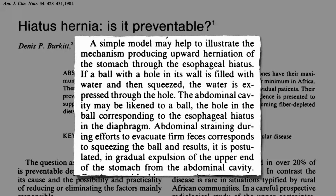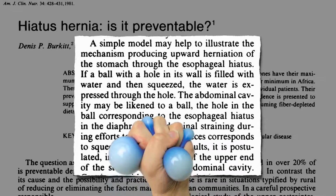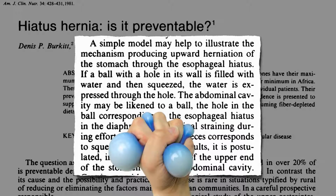The abdominal cavity may be likened to a ball, the hole in the ball corresponding to that esophageal hiatus in the diaphragm. So abdominal straining during efforts to evacuate firm feces corresponds to squeezing the ball, and may result in gradual expulsion of the upper end of the stomach from the abdominal cavity up into the chest. It's like when you squeeze one of those stress balls.